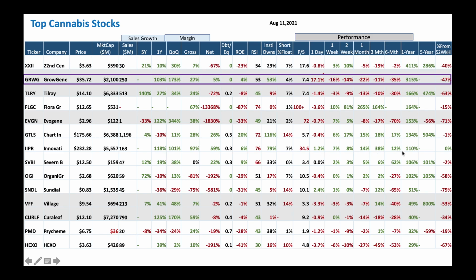And same story, there are stocks with great, big RSI. I would wait for those. Even Chart Industries as an example, RSI 72, and even FLGC, RSI 74. I would wait a little bit on them. If you want to buy a small tracking position, it's okay, but otherwise I would wait a little bit for a small pullback. So with that, let's jump into the next slide here.